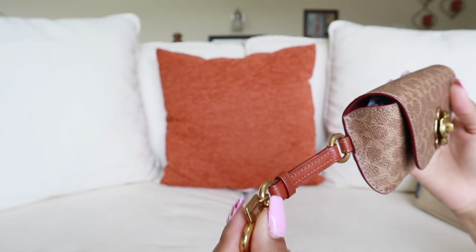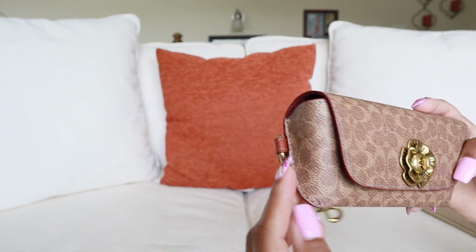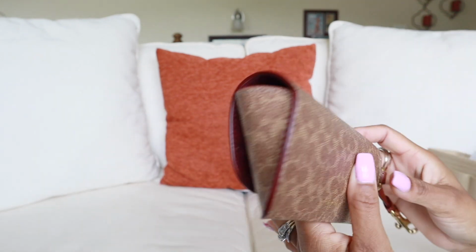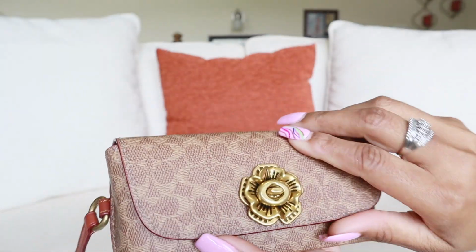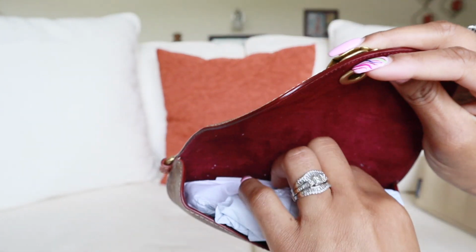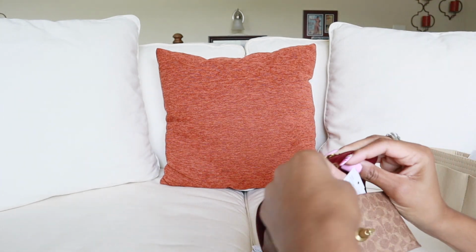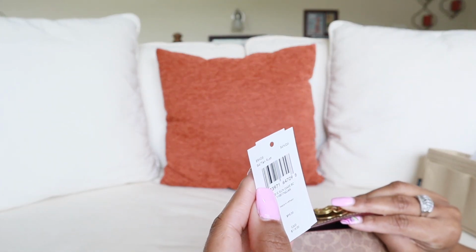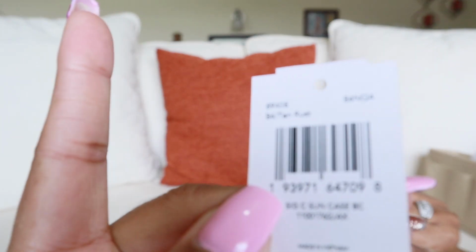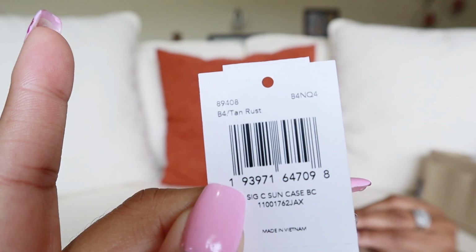But y'all know I don't really care for these. I really feel like it takes away from the sunglass case, and I never clip mine to anything, so I will be cutting that off. The back is plain, and this is the signature tan rust. So turn lock opening. Inside is that beautiful burgundy color. It's not oxblood, it's this really other pretty color. I don't know if they have a name for it. Let me see. I just keep calling it burgundy, but it's not as dark as oxblood. Yeah, it doesn't say. It just says tan rust, signature sun case.